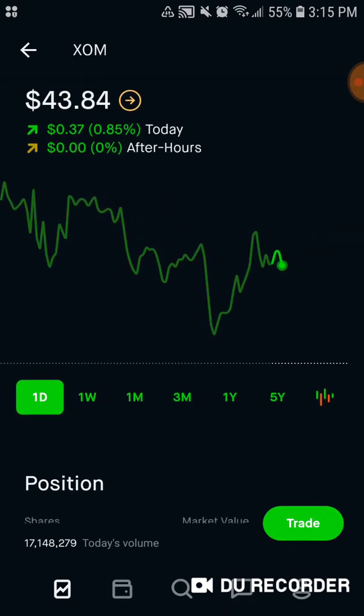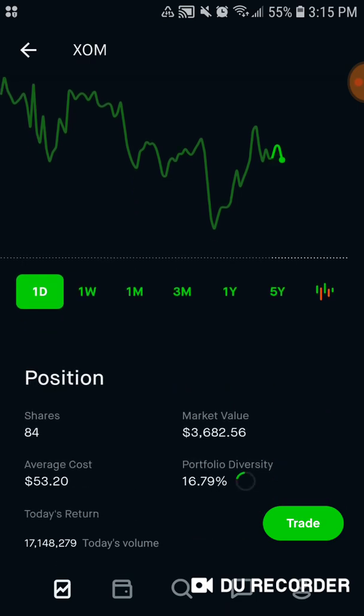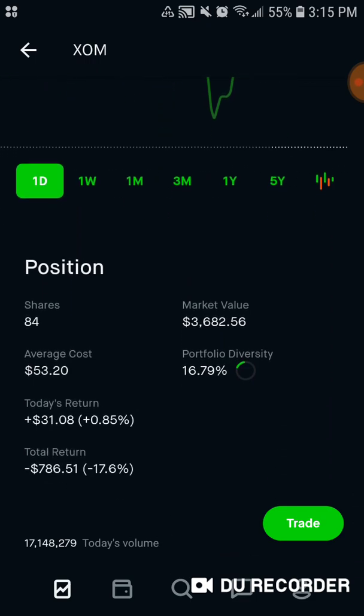Then we have Exxon Mobil, a Dividend Aristocrat. It closed at $43.84 today. We have 84 shares of Exxon, about $3,700 of market value in Exxon Mobil stock.